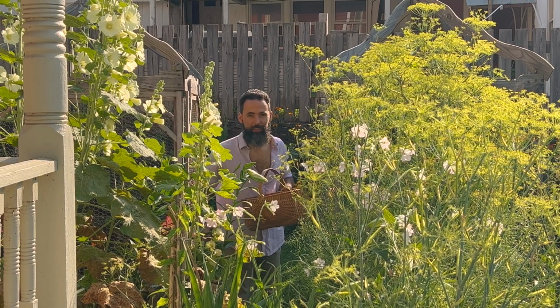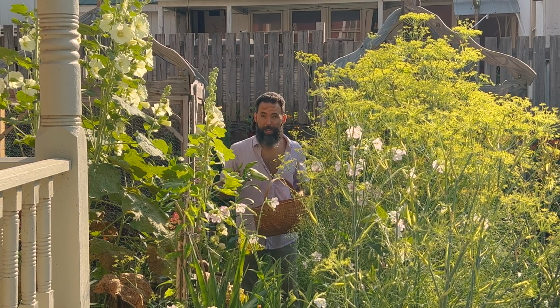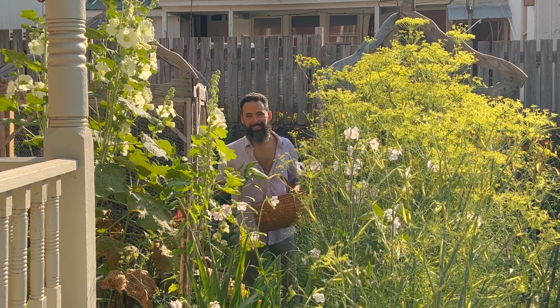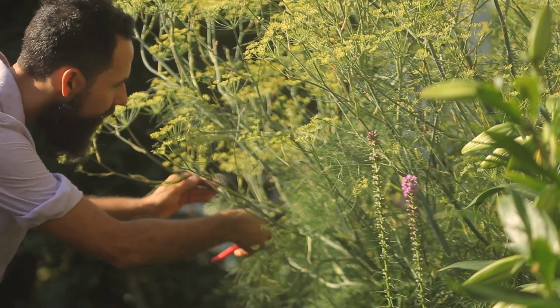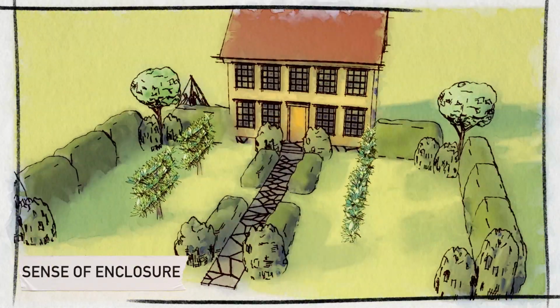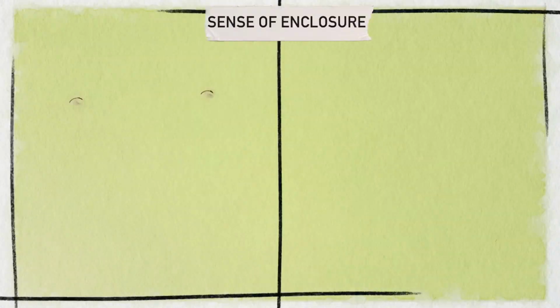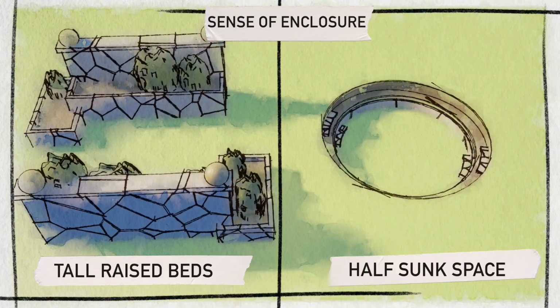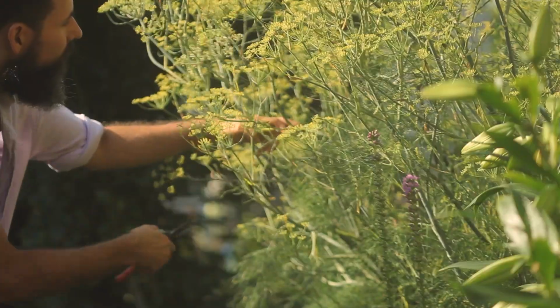This type of space manipulation is not something feasible in most of our gardens, but we can adapt the principles on a more modest scale. Cottage gardens need to feel enclosed, so if your house sits in a desolate lawn, planting hedges or espalier fruit trees to section off the area into personal spaces can be quite effective. Large raised beds or half-sunk areas can give the privacy and homely feel to an otherwise unsheltered space.